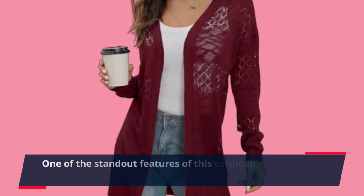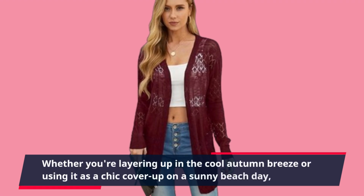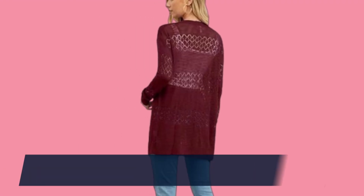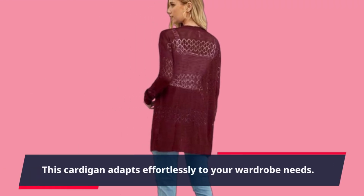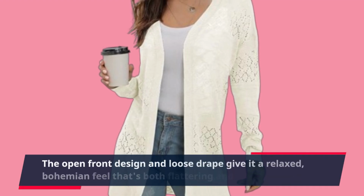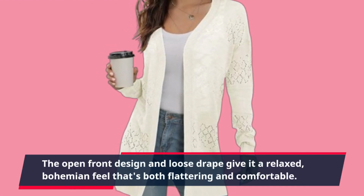One of the standout features of this cardigan is its versatility. Whether you're layering up in the cool autumn breeze or using it as a chic cover-up on a sunny beach day, this cardigan adapts effortlessly to your wardrobe needs. The open front design and loose drape give it a relaxed, bohemian feel that's both flattering and comfortable.